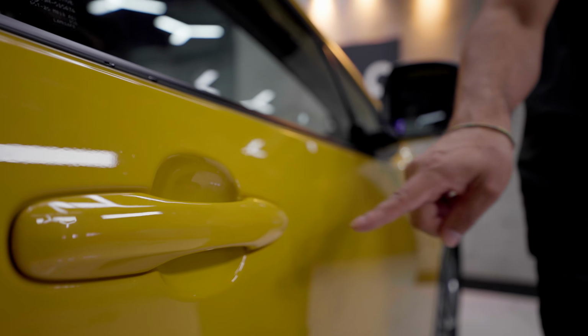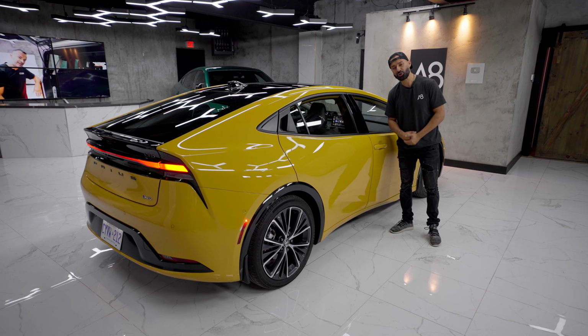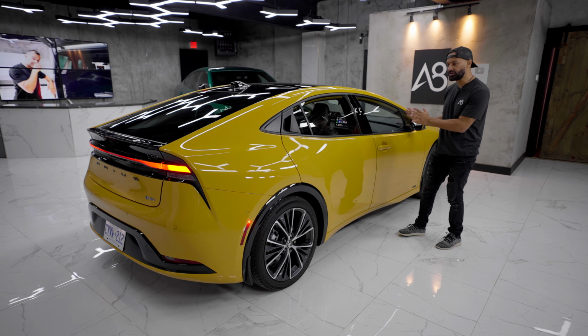Now, when you walk up to the Prius with the key in your pocket, you just have to touch the front of the passenger or driver front door handles and it will unlock your Prius.